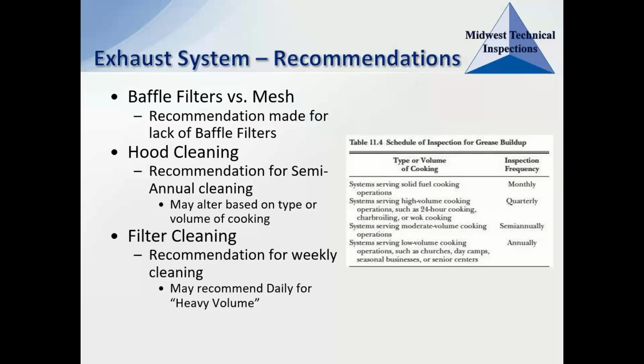So you can alter the cleaning frequency depending on the volume of cooking, but our standard procedure is to have semi-annual cleaning. And so, if you go into our recommendations library, the standardized recommendation is going to say that semi-annual cleaning.